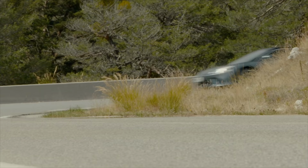Don't get me wrong, it's still lots of fun, and it's not as compromised as some convertible supercars I've driven, but the difference is nonetheless noticeable.